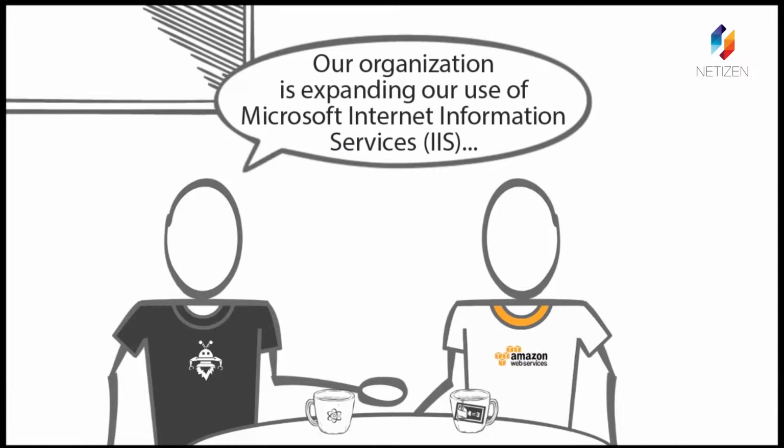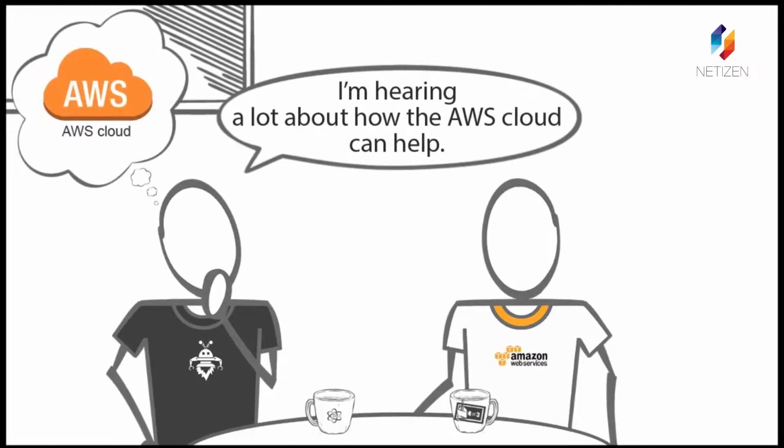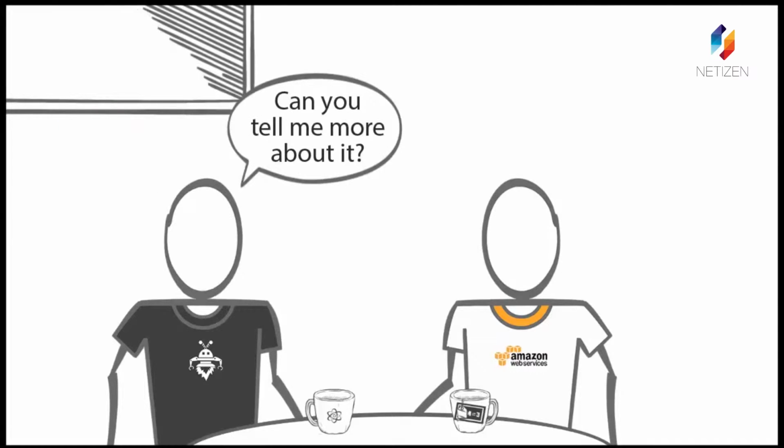Our organization is expanding our use of Microsoft Internet Information Services, IIS, for website hosting, and we want to investigate options for external hosting. I'm hearing a lot about how the AWS cloud can help. Can you tell me more about it?